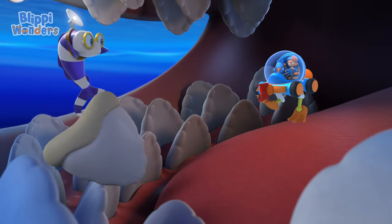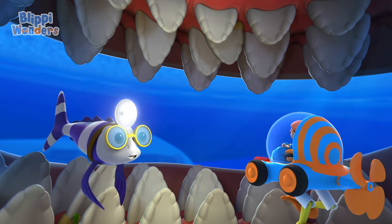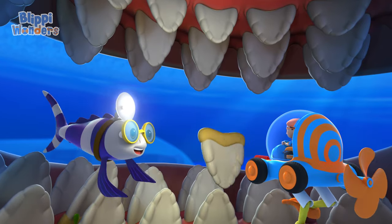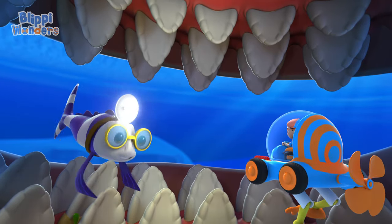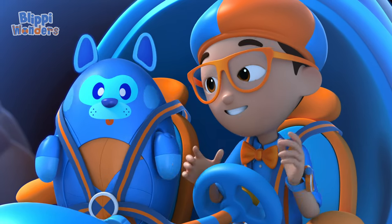Whoa, another tooth on the loose. That's why Larry's got all these rows of teeth. They're waiting in line for when the front teeth fall out, whoop, and need to be replaced. Happens all the time. That's kinda like us humans when we're kids.